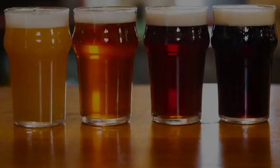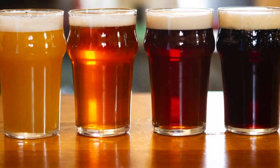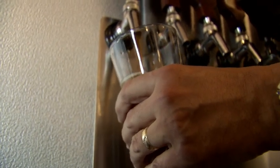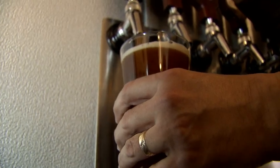There are customers who want to have that same beer over and over because they really enjoy it. And then you've got other customers who want to have a different beer every time they come in. They're two completely different sets of needs, and you have to accommodate both if you're going to have a successful brewery today. So about half of our beers on tap are seasonals or one-offs or beers that come and go, and the other half are our flagships.